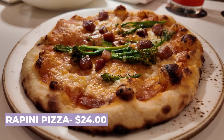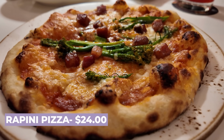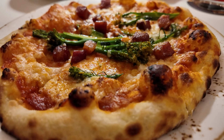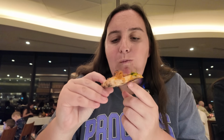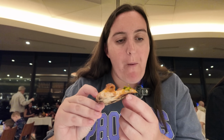Now onto something that I haven't tried before, the rapini pizza. This has broccolini, candied bacon, and piquillo pepper coulis for $24. All right, I've got a piece here with the broccolini and the pork belly. Good charring on the outside. The candied bacon on there actually works really well. It's like a thick piece of pork belly.